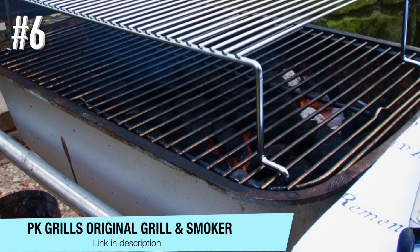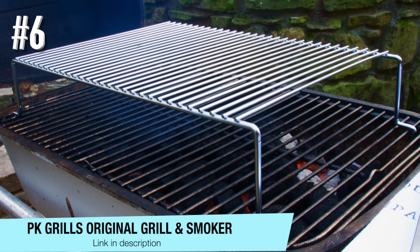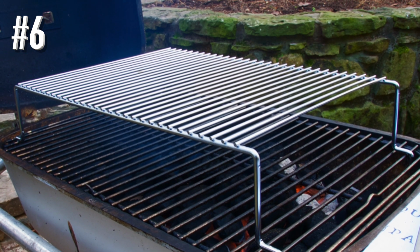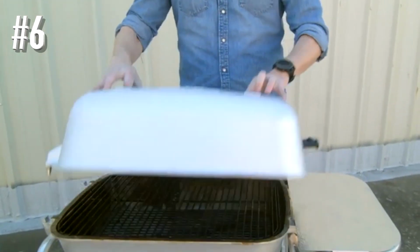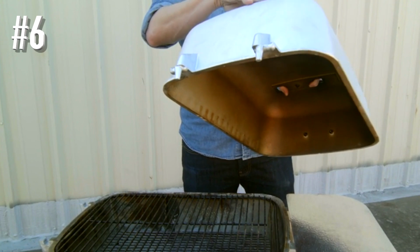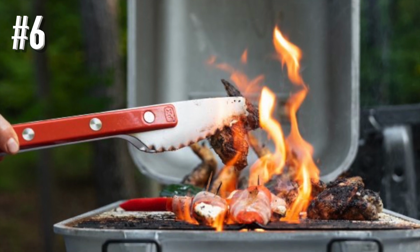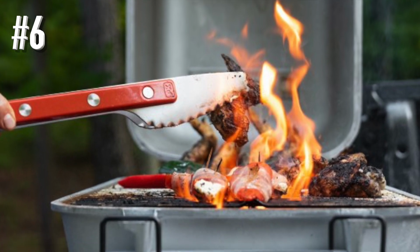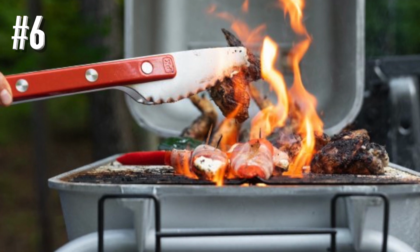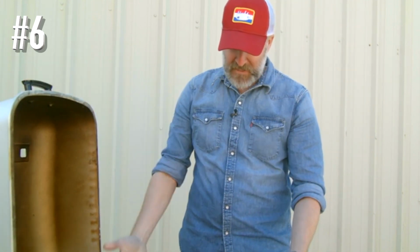Number 6, PK Grills Original Grill and Smoker. This grill is modeled after the 1905 design, yet it still looks sleek and modern. The rounded rectangular shape gives you enough space for roasts, racks of ribs, or plenty of burgers, steaks, and sausages on a 300 square inch cooking surface. The shape also makes it great as a smoker, simply by arranging the fuel for slow, indirect cooking.